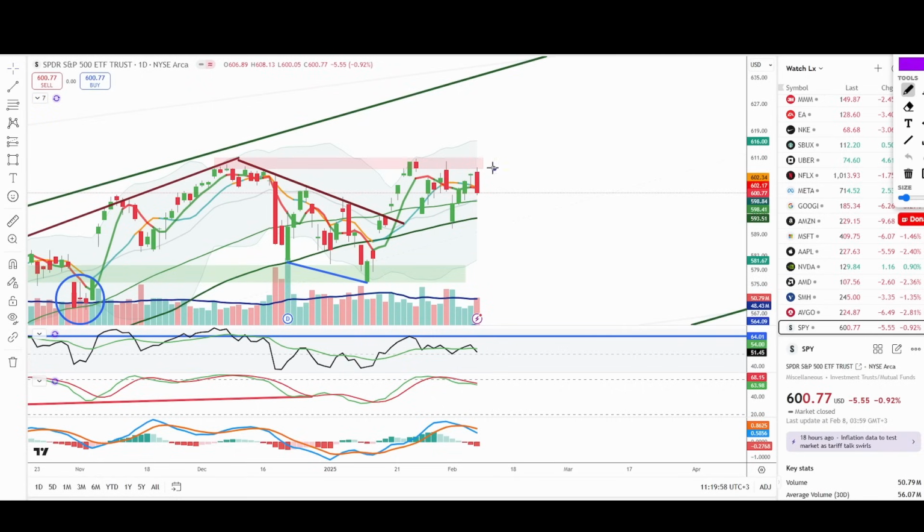That's number one. Number two, we rejected that resistance and formed a bearish engulfing candle. Kind of way too obvious, to be honest. Triple rejections now here. Kind of too obvious.